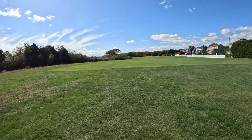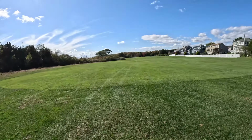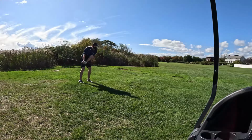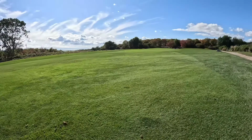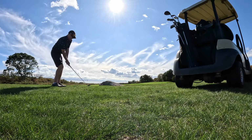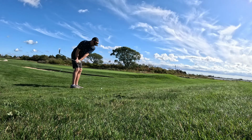Footage here is going to start off on number 10 of the back 9, and mostly we're just going to walk through each one of these holes here, starting off with, I think this is number 11, and quickly moving through. There's houses that you could spray it off on for the most part. Bring a cart and a good time.